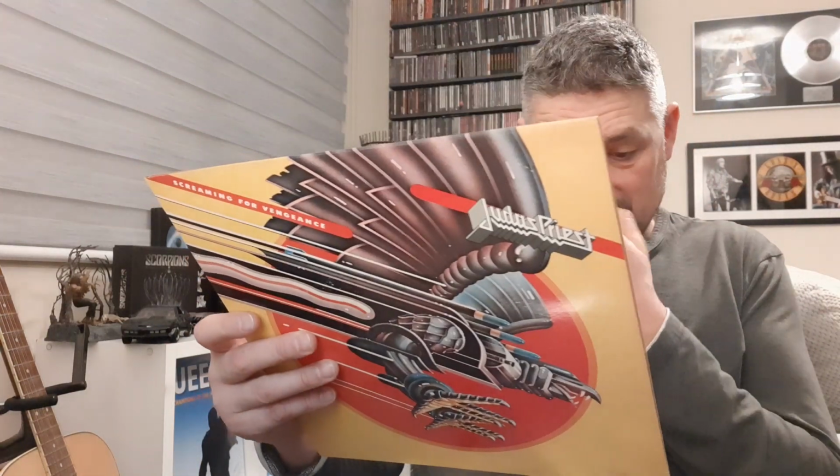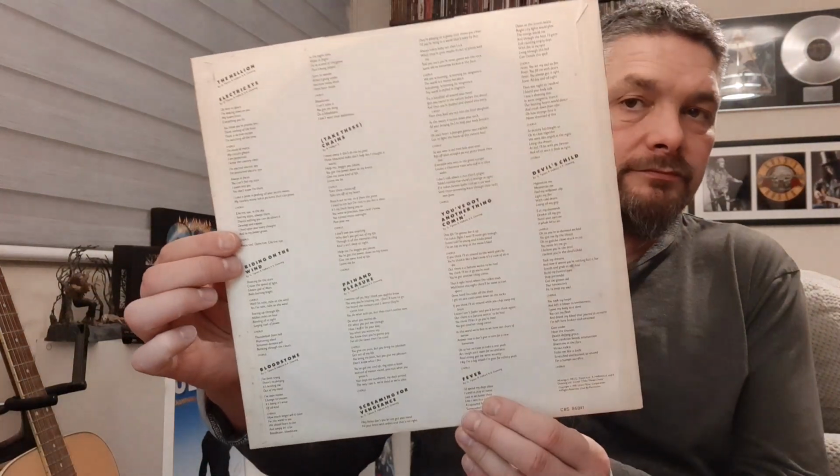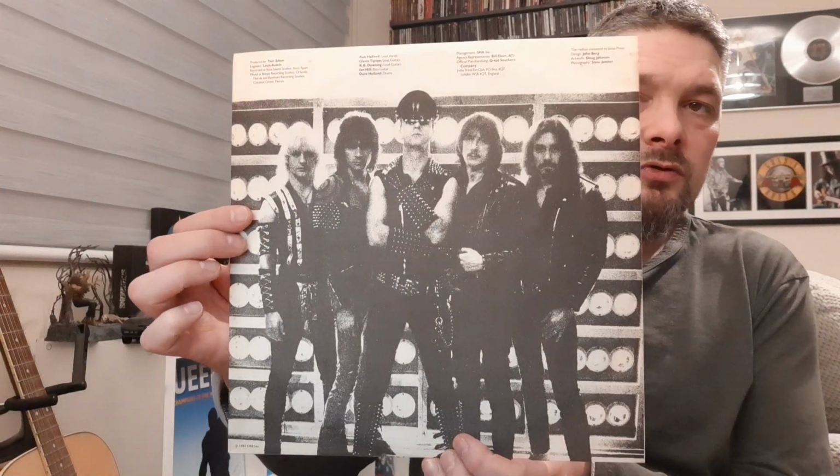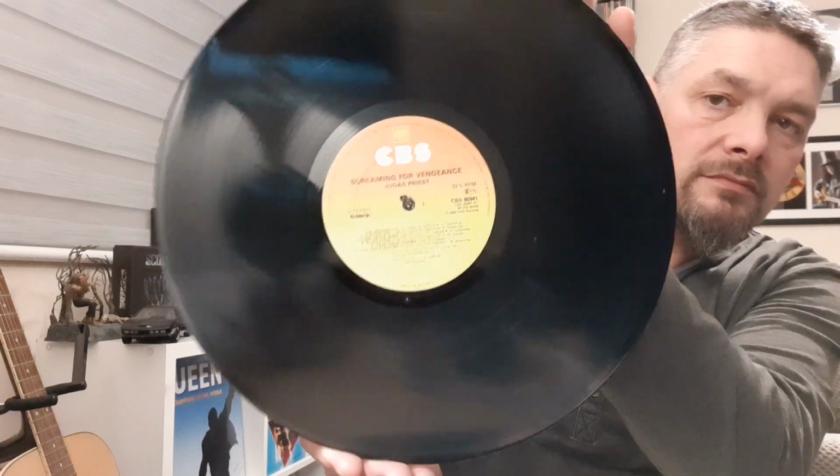Then we get to this amazing album, and this is Screaming for Vengeance. This is my original, with the lyrics, and picture there. And there's the CBS label for that one. Hopefully you can see that. There was a bit of dirt on that one. Just going to clean it. I don't think there's any freebie stuff in that one. No.